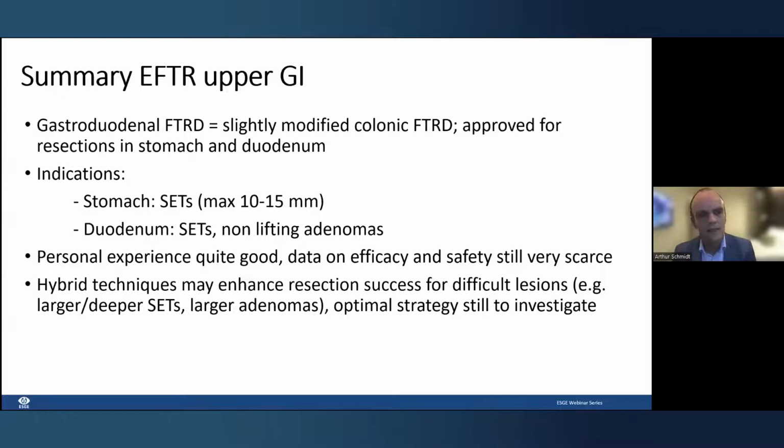I showed you that the gastroduodenal FTRD is, I think, a very valuable device, which now allows full thickness resections in the stomach and in the duodenum. The indications are subepithelial lesions up to a size of 15 millimeters, I think. And also we can address non-lifting adenomas in the duodenum, which was not possible before by conventional endoscopic techniques. So it's quite a valuable device, and our personal experience is quite good.